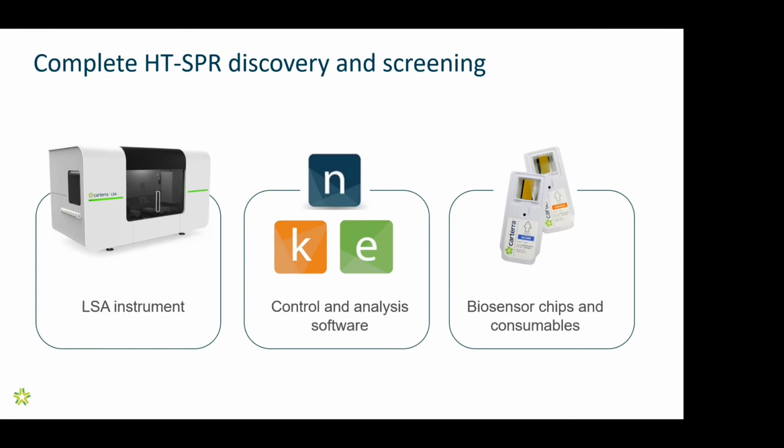And the LSA itself, obviously, does not function alone without key software. So shown in the center here is the Navigator control software, as well as kinetics and epitope analysis software packages that all come with the system, drive it, and enable easy execution of assays and analysis of data from those assays. And all the biosensing chips and consumables are also offered to really enable a turnkey discovery process.